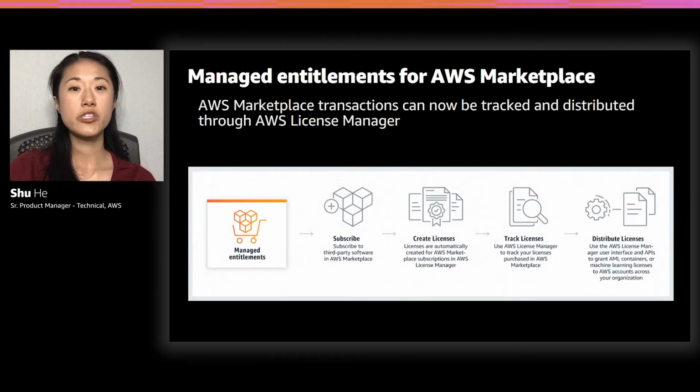Here's an overview of how managed entitlements for AWS Marketplace will work. On the left-hand side, to start, you should first have a subscription to a third-party product in AWS Marketplace. For that marketplace subscription, there will be a corresponding license created within the AWS License Manager console. You can track your licenses purchased from Marketplace using the AWS License Manager console or APIs. This UI and API can then be used to distribute license entitlements for Amazon Machine Images, containers products, and machine learning products. These entitlements can be granted to accounts within your AWS organizations. Each account with a granted entitlement now has the right to use that particular product.